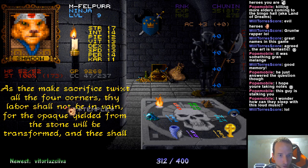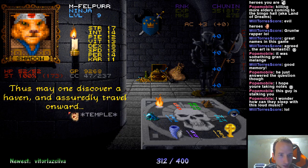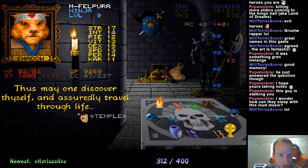Thy labors shall not be in vain. For the peak yielded from the stone will be transformed. And thee shall behold the radiant light. Thus may one discover a haven, and assuredly travel onward. Thus may one discover thyself, and assuredly travel through life.